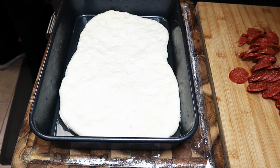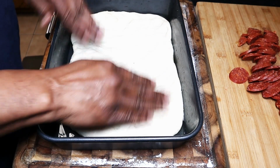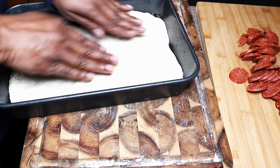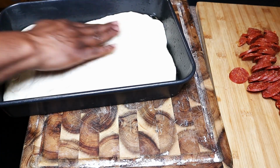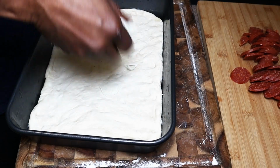Our dough is risen just ever so slightly. And give it a little push out to the corners. Not from the center, right from the edge out. Now don't forget, this is going to rise as we cook. It's going to almost double in size.